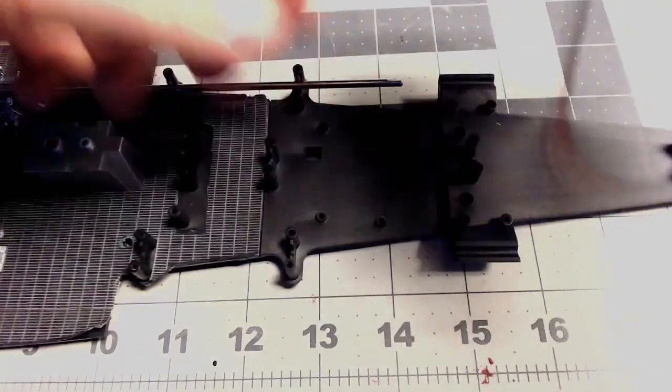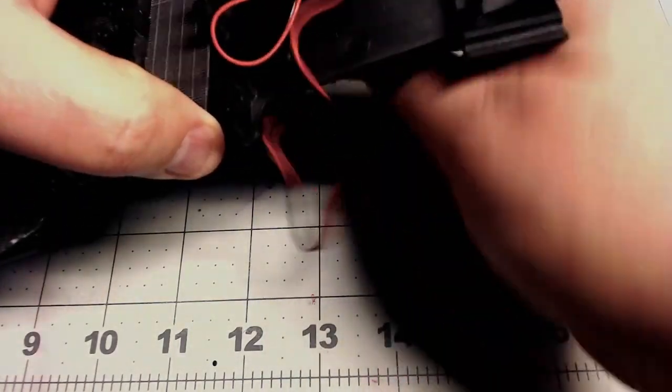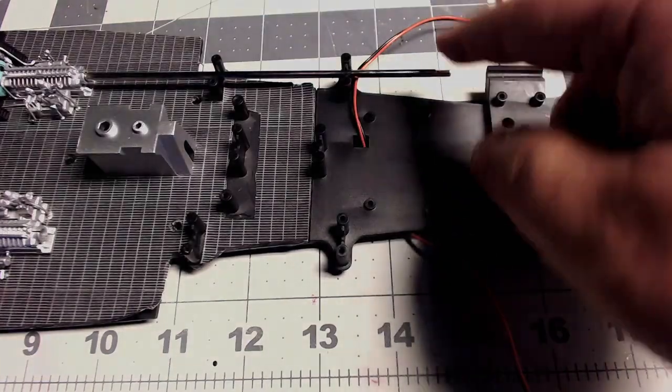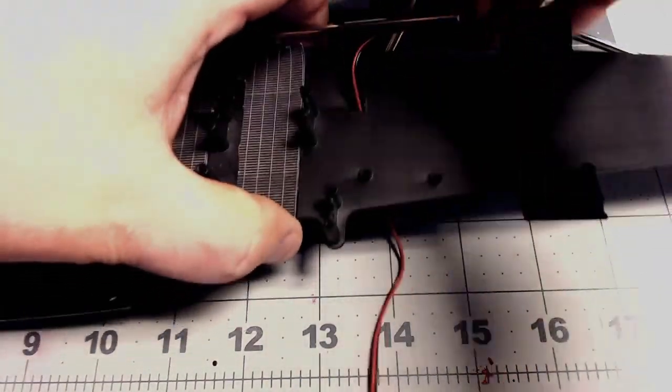Now again, because I broke the piece, the flywheel to my one engine, I'm still going to show you this, but I'm going to very loosely attach the motor. I mean, it doesn't look like it'll be that hard to take it off.